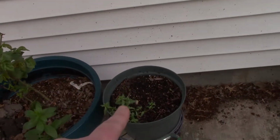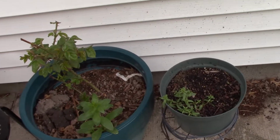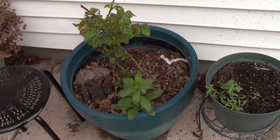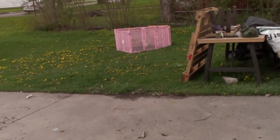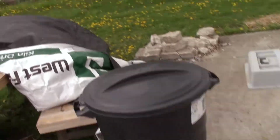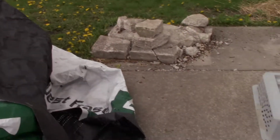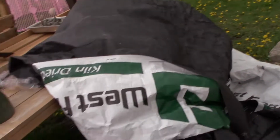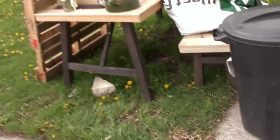And then lastly, I have these two here. This was mint last fall, so we'll see if it comes back. And this is our rose bush. Johnny! So we have a lot of ground here, and there's just so much that I would like to do with the space, but I'm just doing what I can with what I have where I am.